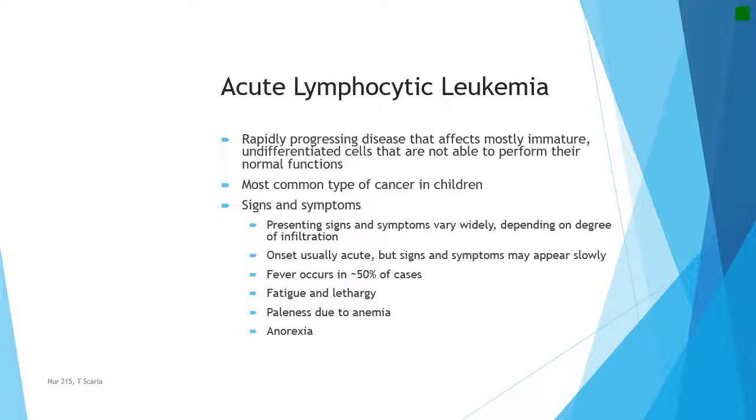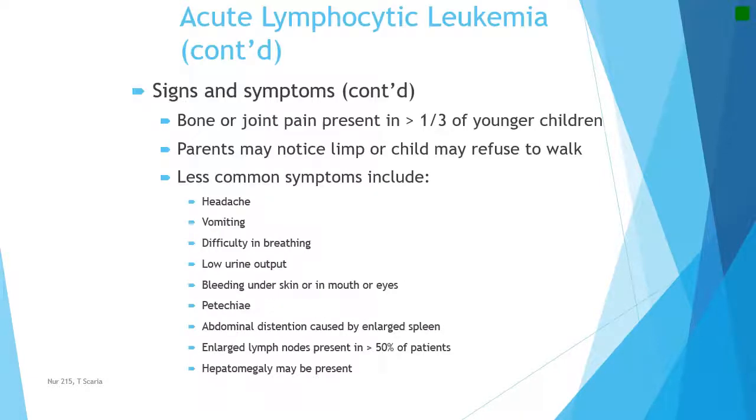Fever occurs in almost 50% of the cases. Fatigue and lethargy, paleness due to anemia, and anorexia. More than one third of the children may present with bone or joint pain, and parents may notice a limp or the child may refuse to walk. The less common symptoms include headache, vomiting, difficulty in breathing, low urine output, bleeding under the skin or in the mouth or eyes, petechiae, and abdominal distension caused by an enlarged spleen. Enlarged lymph nodes are present in more than 50% of the patients. Hepatomegaly may be present.